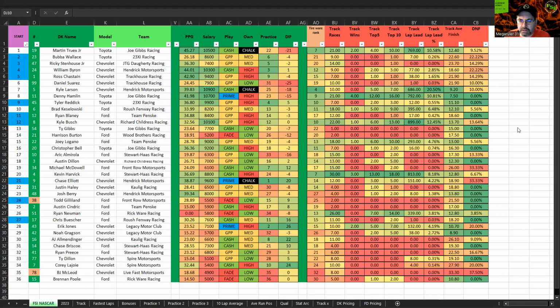Ty Gibbs continues to have decent form recently, so I'll continue to play him. I think he's starting to learn. Only one race here, a 15th finish, average on tire wear tracks. He's kind of priced in at 7K here. If you're trying to get two or three 10K guys in, you're not going to be able to get him in. But if you take one 10K guy and a couple 9K guys, he fits in your lineup.